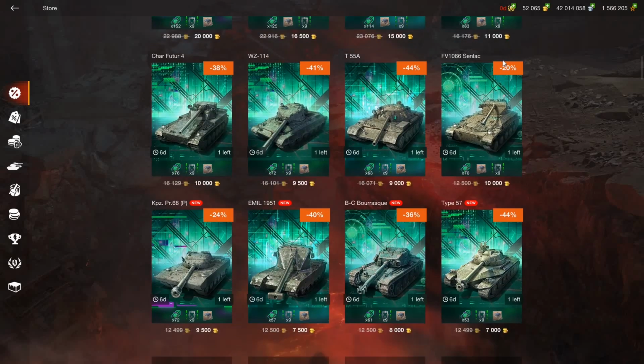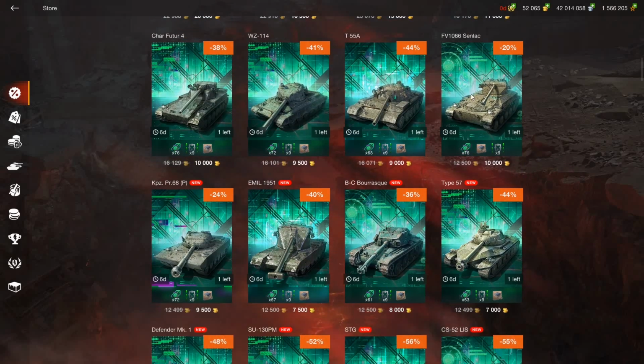In tier 8, Senlak. If you're just looking for a new tank, this is probably the best of the new tanks. I would skip that one. I mean, it's all the same price. So.